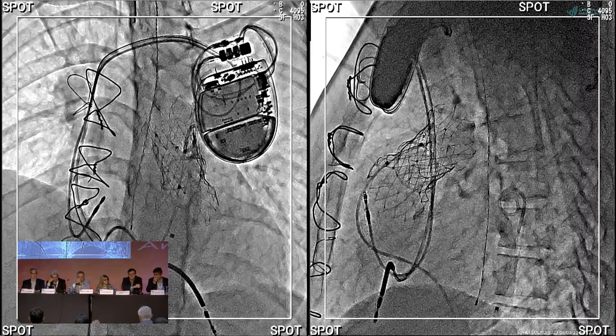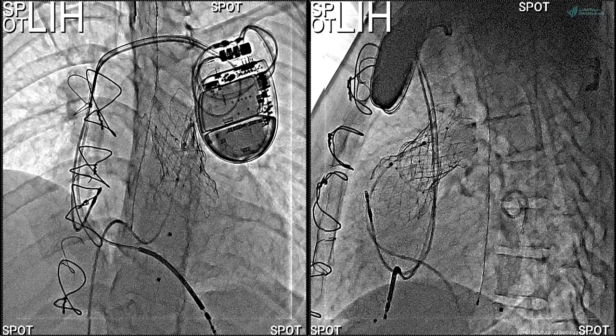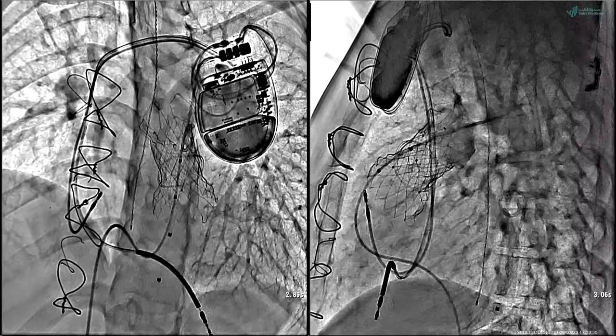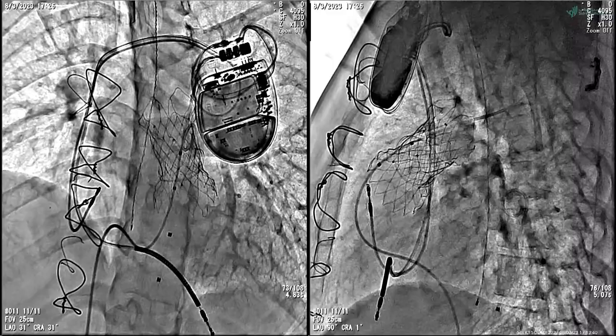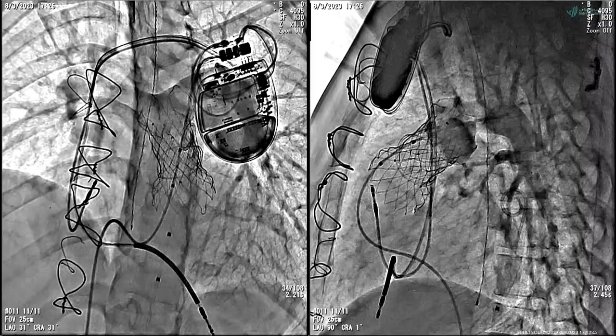I repeat this injection here, guys. Sorry for that. The catheter flipped. Okay, that's much better. Yeah, so there is no PR at all. Great. We have just 1 minute left. So this was a fantastic and highly educational case. So I will let you close this session.